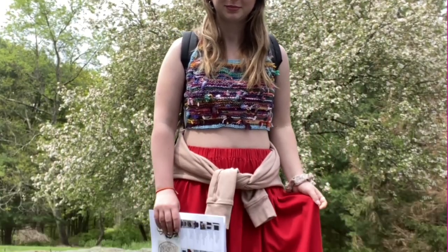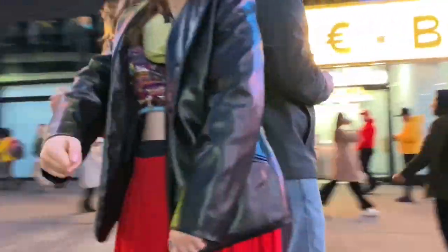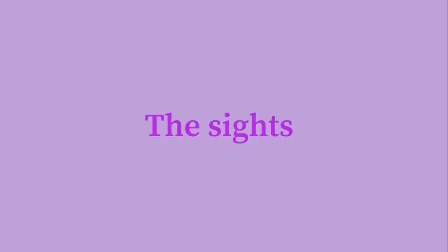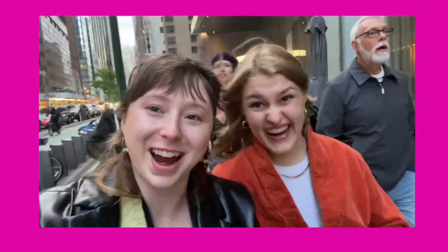On the first day, I wore a thrifted skirt, a secondhand crop hoodie, and then this is a crochet scrap top that I made, and here it is in action. We're on our way to Times Square.